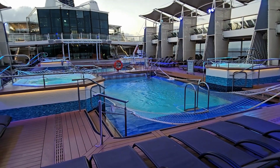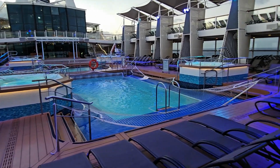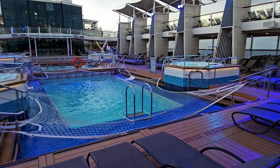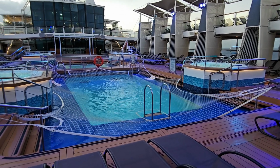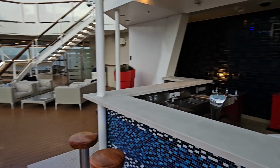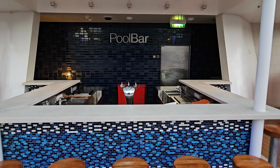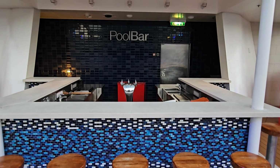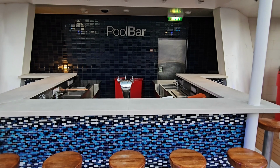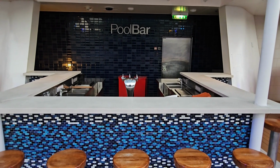And if we take a look from the other side of the pool, away from the staging area, of course, then 2 more jacuzzi hot tubs and the other half of the swimming pool itself. And then just adjacent to that is the pool bar, so the guys will come down here and open this up throughout the day. So there's always somewhere where you can get a nice cool refreshing drink if you're not using any of the buffet restaurant facilities that are also available to you.